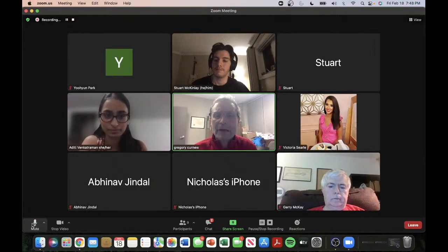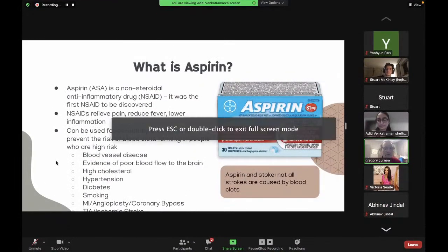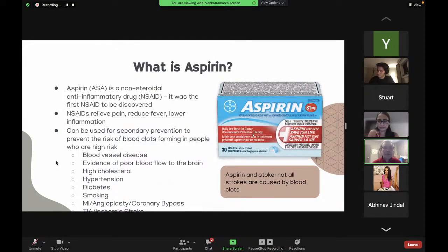So stroke is a very frightening disease, and if you think you might be having a stroke, we want you to get medical attention very quickly. So aspirin has been around for a long time. Go ahead, Aditi, tell us a little bit more.